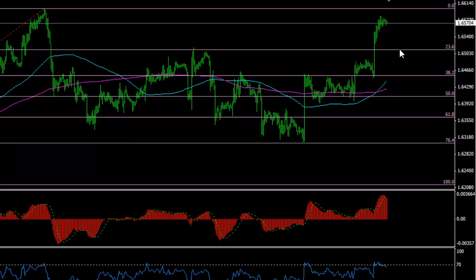520, 30, somewhere around there, just to allow the short-term charts to consolidate. But the PMIs will probably be the driver out of Europe later on.